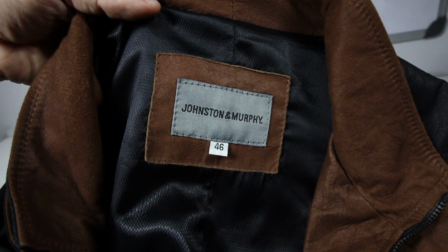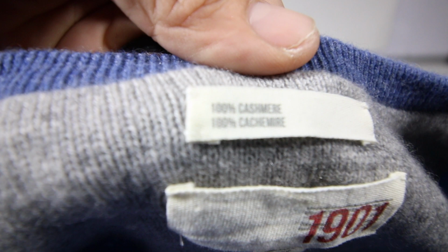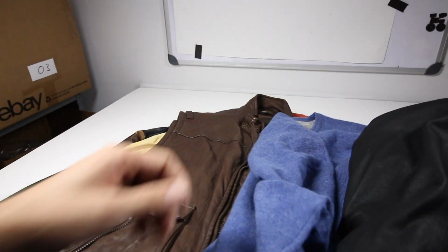Cool. I think this might be leather. I'll have to check the tag, but Johnson & Murphy jacket. And this brand I don't think is really valuable, but the only thing it has going for it is 100% cashmere. And that alone will still command good money. Anything 100% cashmere will sell.